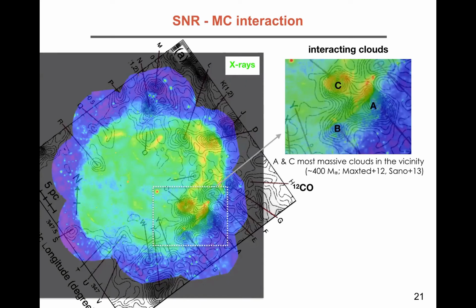This is the supernova remnant RX J1713 that you see in X-rays in the image in the back. And overlaid, you have the CO distribution. On half of the remnant, there seem to be some regions of interaction between the shock and the density. This is a zoom in on that region. There are a few clouds here. One important one is cloud C, which is very massive. We're talking about a few hundred solar masses, not clumps, clouds. And we believe that this one is in interaction with the shock.